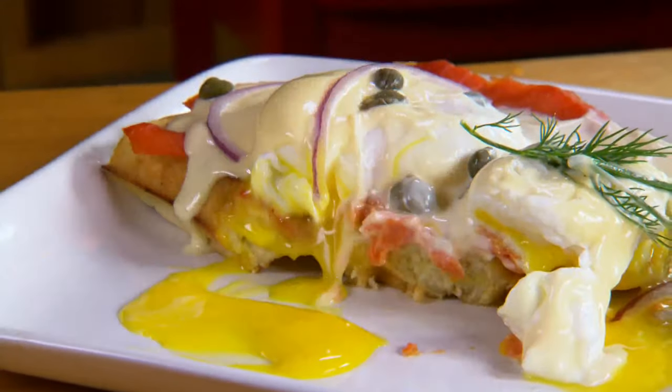Do you always leave full? Yes. You have to roll me out. West Coast, order up. Salmon, hollandaise, and eggs. Capers, a bit of onion. It's a good mix. Yeah. It's so creamy. Oh, that's good. Are you sure you're not going to share?